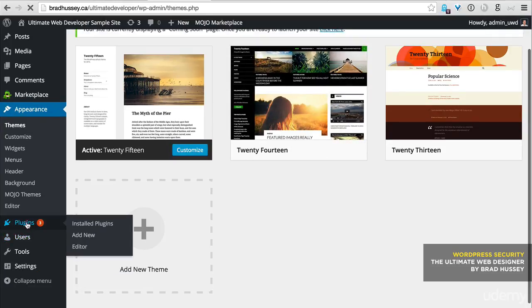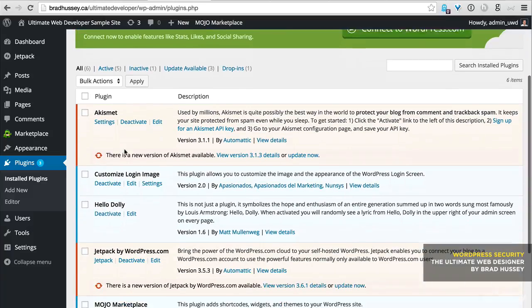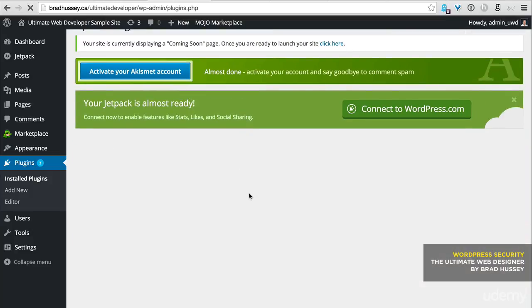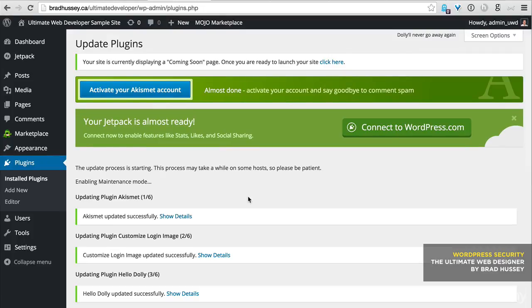You can go to your plugins, but maybe before we jump into plugins, the number one most important way to secure your WordPress site is keep your WordPress installation up to date, keep your plugins up to date. So I can see here that I have 3 plugins out of date. I can go ahead and just click Update Now, or I can select all of them, bulk actions, update, apply. All my plugins are now up to date. And then that's hopefully removed any easy loopholes for the hackers.